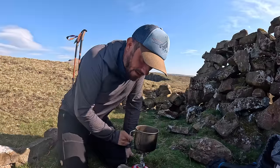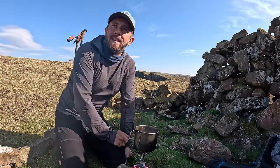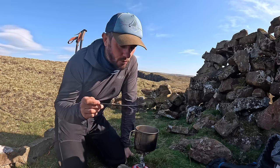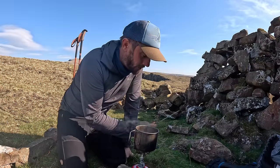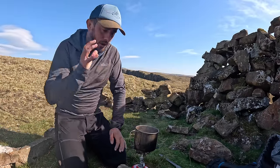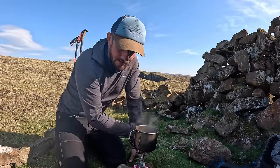What's all that white shit floating to the top? I did get this water out of a puddle. I did filter it as well, but I'm going to get this onto a rolling boil and boil it for a while as well, just to err on the side of caution, because you don't want the shite while you're up here. So that's on a rolling boil now. I'm going to leave that to do its thing. Just keep boiling. Boil all them calamities away, look.